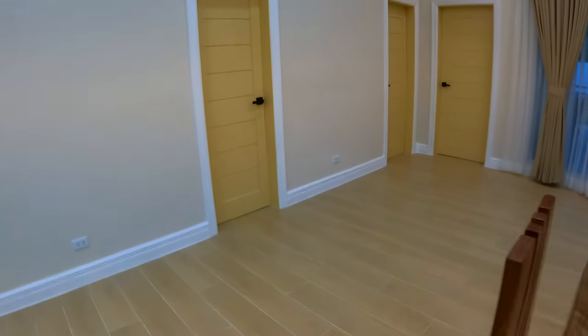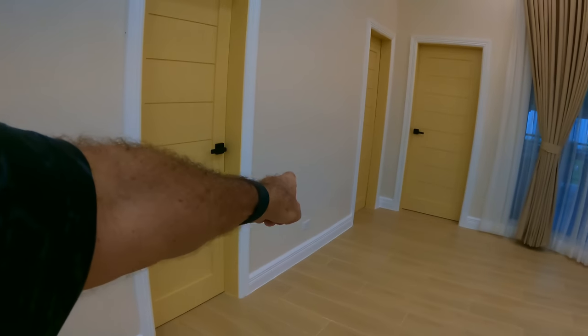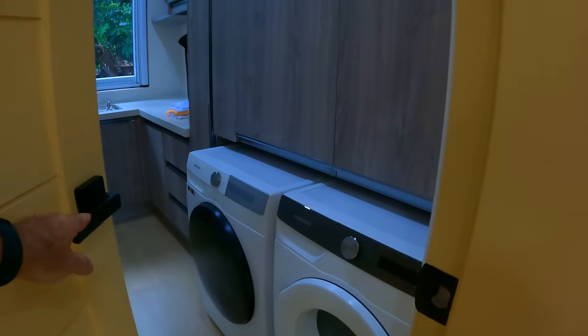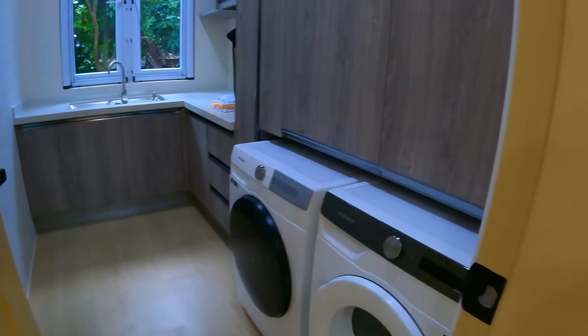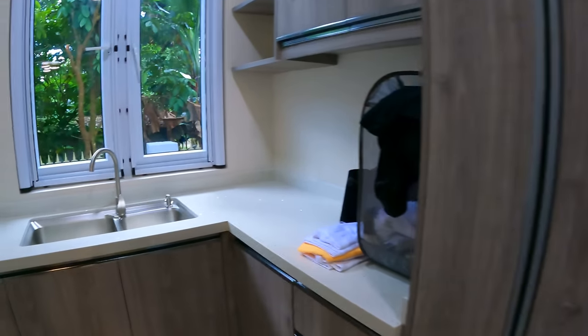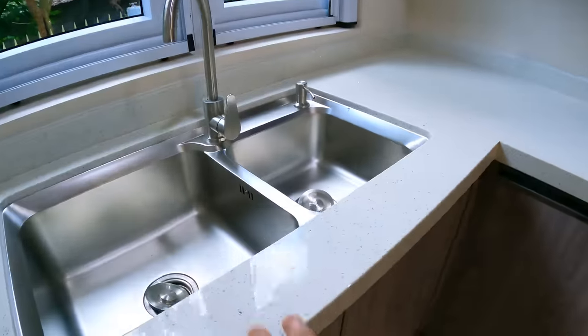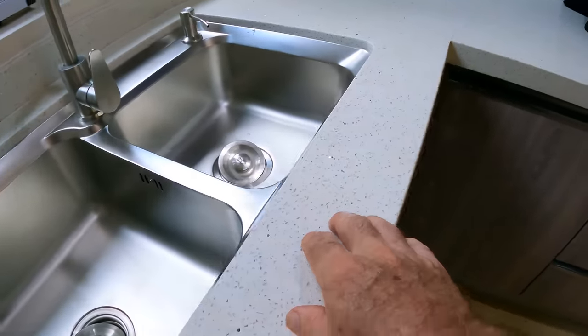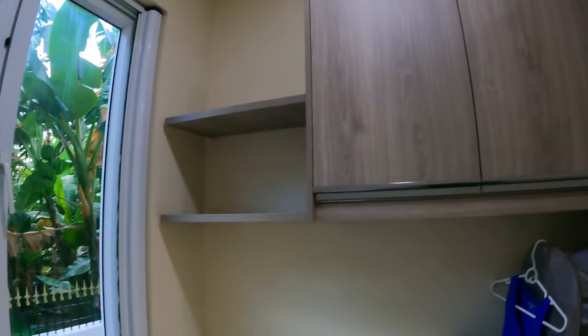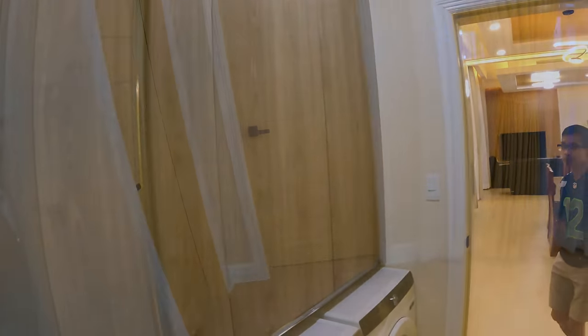Back over here is, if I remember correctly, the laundry room. Yes. Laundry room. And oh, the cabinetry. There was no cabinetry. There was no sink the last time that I was here. So you've got the washer and the dryer, cabinetry, nice colors, also quartz. And this is more like the traditional quartz, like what we have over at our house for our island. Very nice use of space inside here.